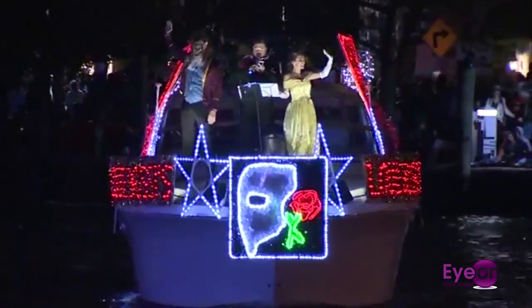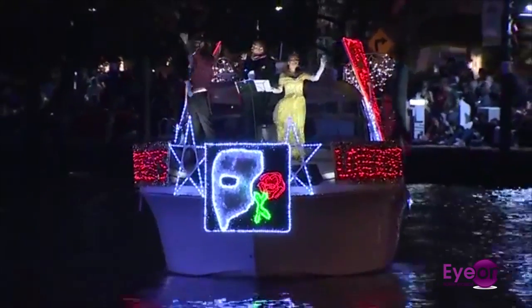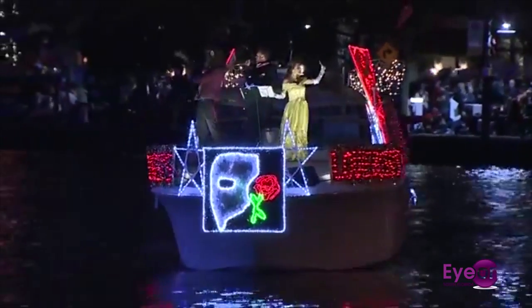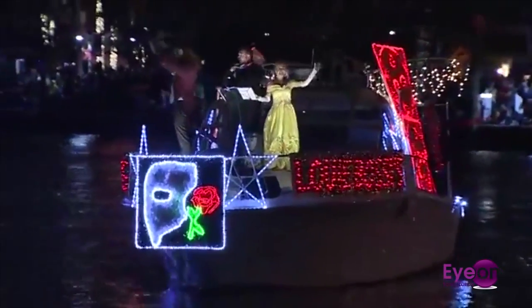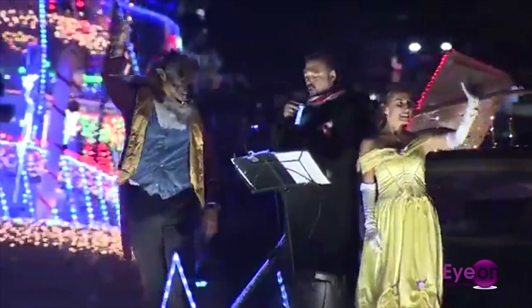And next we have the Louis Bossi Restaurante aboard Bossi. Here's Louis Bossi Restaurante with their Phantom of the Opera entry. And singing tonight is Carlo De Antonius. He was just in the top 10 of America's Got Talent. I love that show when they sing. Sometimes I cry. They're usually so talented. He will be performing songs from the show throughout the parade tonight on the boat.